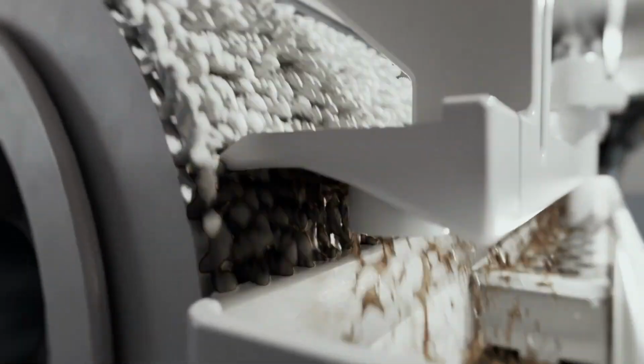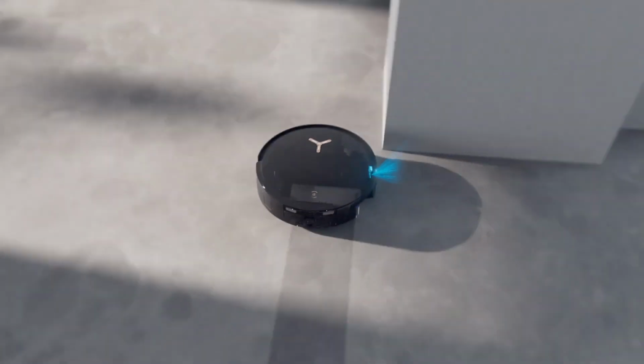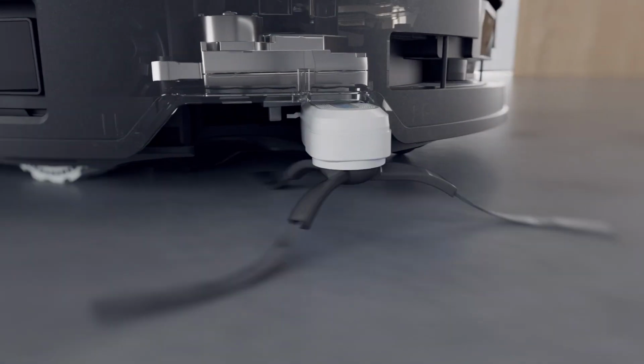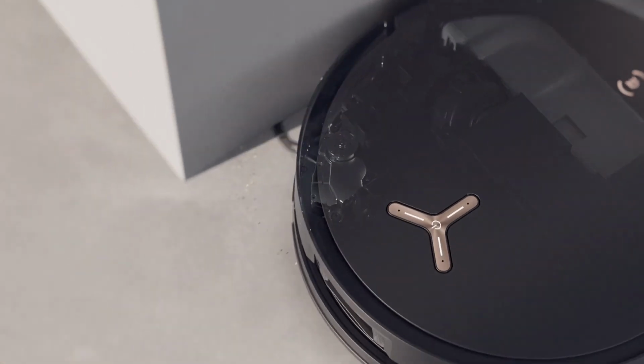It's got some serious edge cleaning skills too. The mop extends to reach right into tricky corners, and the built-in sensors help it hug walls without scuffing or bumping into everything. Even the side brush pops out to grab dust hiding in those hard to reach spots.